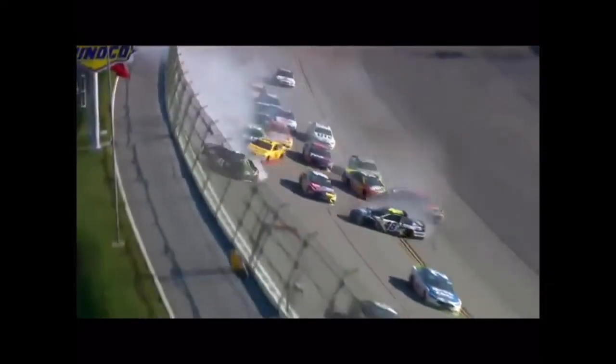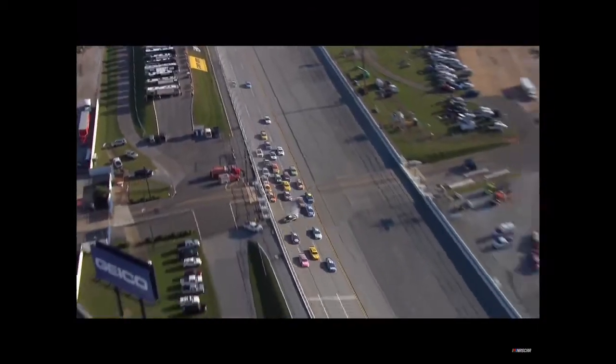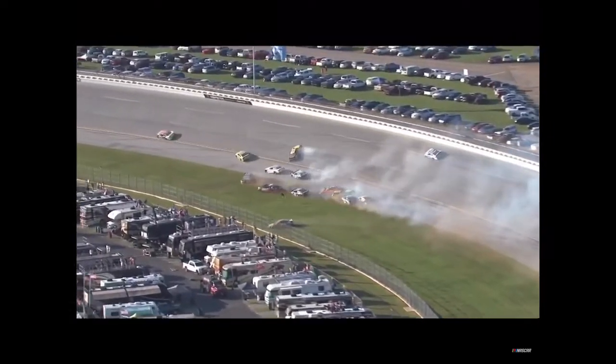Oh, there it is. Hard into the wall, the 41 of Kurt Busch. He'll collect the rest of the field. The 18's in it, the 48's in it. The 88 is in it. Just on the front edge. He starts to roll now on the apron. Just looks like the 78. Was that the 38 perhaps? David Ragan? Yeah, I think it was a 38. It's like that 78 trying to make it 4 wide.